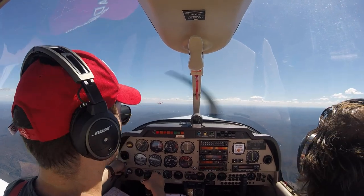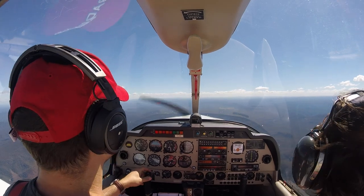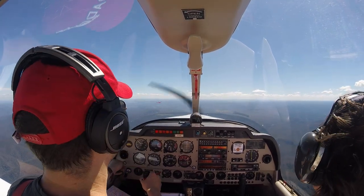Oh, okay. Sydney departures, product 246, heading 290, maintaining 3000. Product 246 departures identified, climb via SID to flight level 200. Climb via SID to flight level 200, product 246.